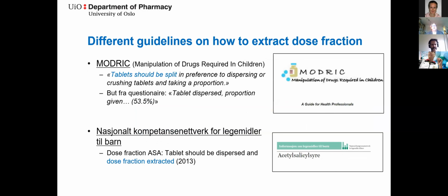And when we looked at the guidelines that the nurses are relating to on how to administer these drugs, there is an English guideline called MODRIC, or Manipulation of Drugs Required in Children, which recommended that the tablet should be split in preference to dispersing or crushing and taking out a proportion. So a tablet can be dispersed and then you can extract the dose proportion. Then there are some national guidelines from the Nasjonalt kompetansenettverk for legemidler til barn, and they suggested that the tablet should be dispersed and a dose extracted.